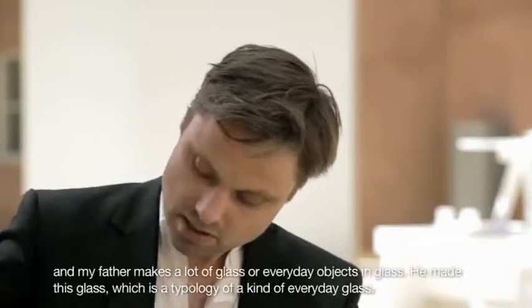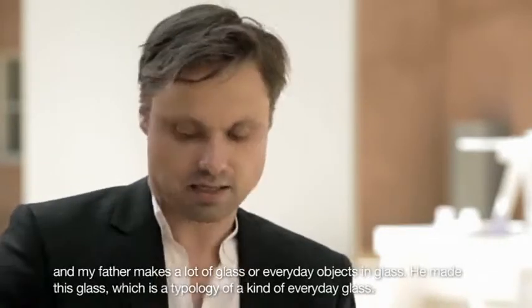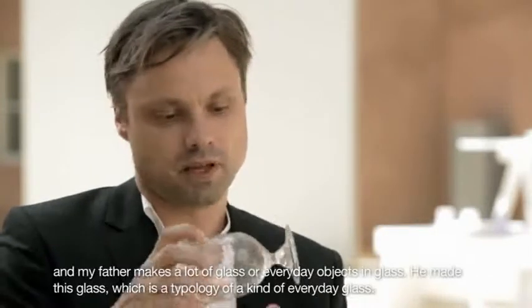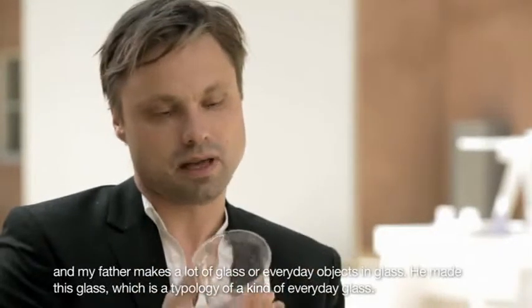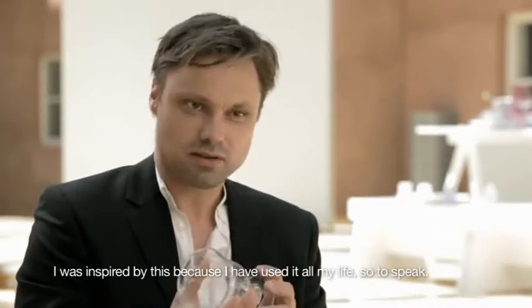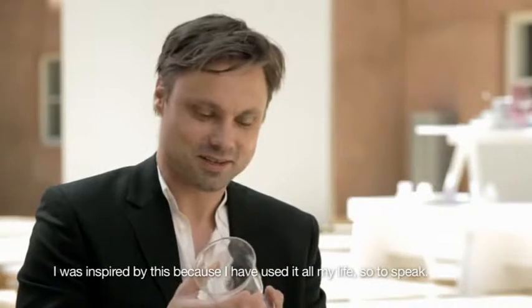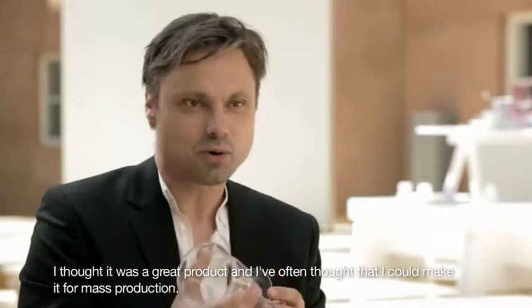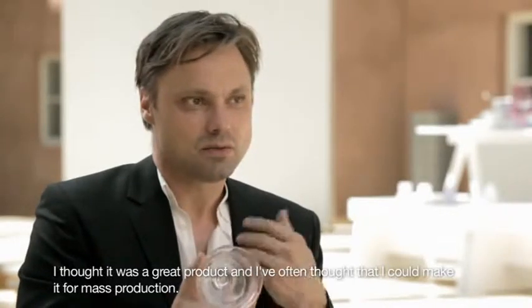And my father, he makes a lot of everyday objects in glass, and he has made this glass, which is a typology, kind of everyday glass. And I was inspired by this because I've used it all my life, so to speak, and I thought it was a great product, and I have often been thinking of making this product for mass production.